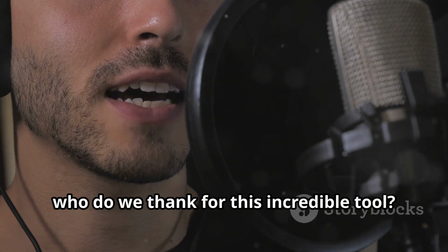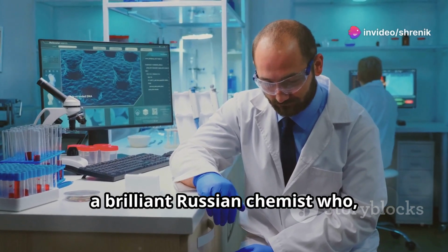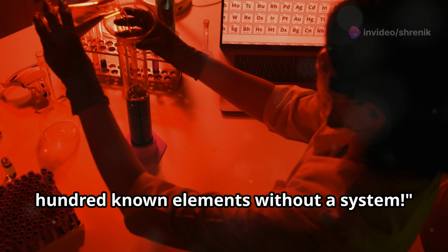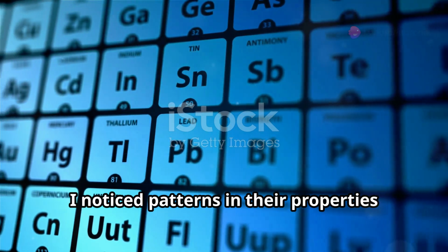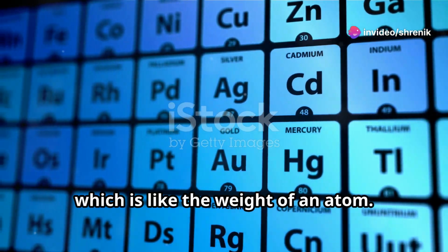Now, who do we thank for this incredible tool? Meet Dmitry Mendeleev, a brilliant Russian chemist who, in 1869, gave the world the periodic table. Imagine trying to organize over 100 known elements without a system. I didn't just randomly arrange the elements, I noticed patterns in their properties and arranged them based on their atomic weight, which is like the weight of an atom.